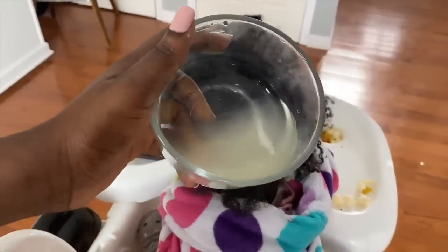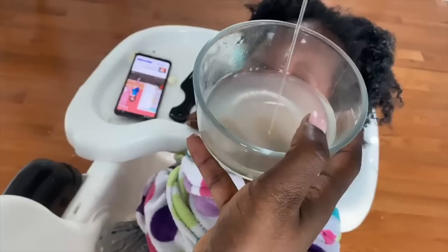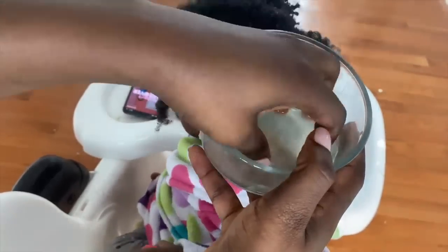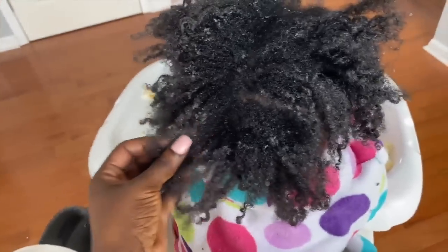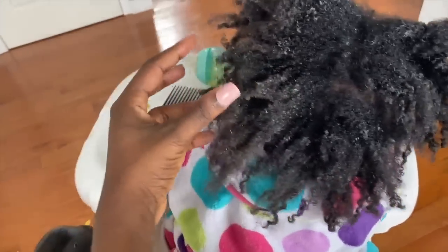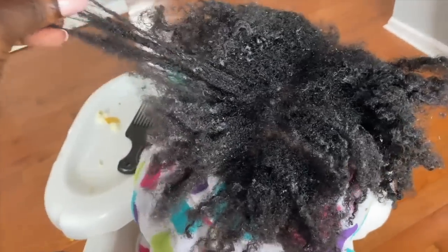Alright, so once her hair is out, I'm going to use the rest of our aloe vera juice just to help make her hair a little soft so that I can add the treatment. So this is what her hair looks like after spraying the water on. Now I'm just going to go ahead and apply the aloe vera, and then we're going to add our intense protein treatment.